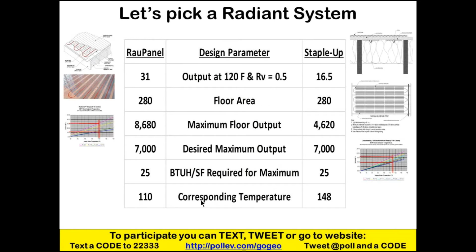And in a boiler world, not a big consequence. But in a geothermal world, that's huge. We're looking at 30% loss in performance just because of the limiting capacity of our radiant design.